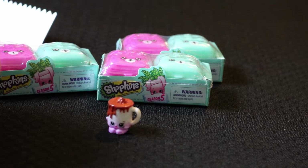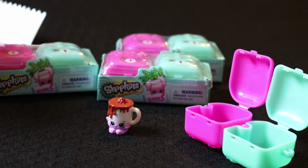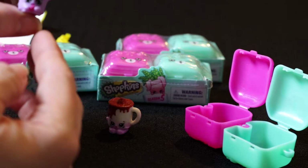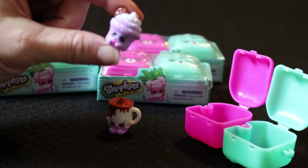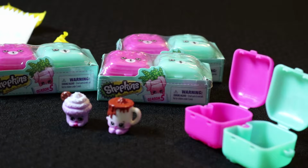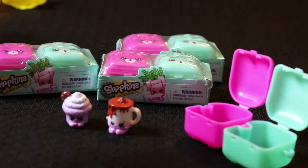Let's see what's in the second one. So excited. Oh, how adorable. Look. Cute. She's got a little cookie. All right, so let's see what she is. She is a creamy cookie cupcake. Very cool. I found her pretty quick. She was close to the other one. All right. Well, there's Grandma's first two.